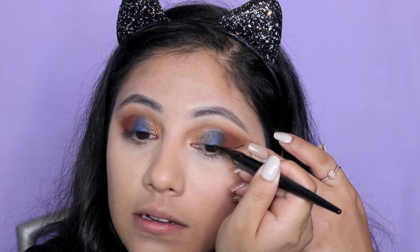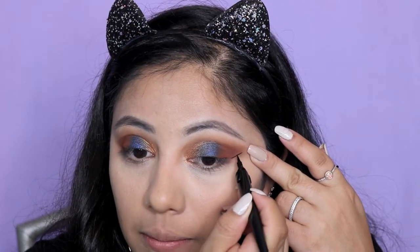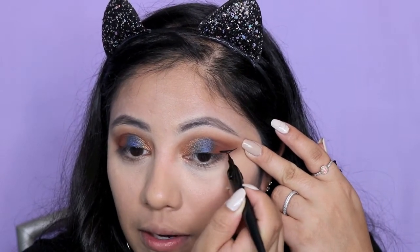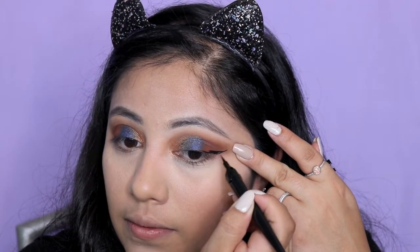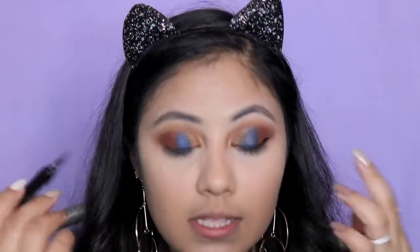I would just say hold it out because it does tend to snag a little bit on your eye skin. But this is a very fine tip, to the point where it could be a little bit hard to use. It's a little stiff.